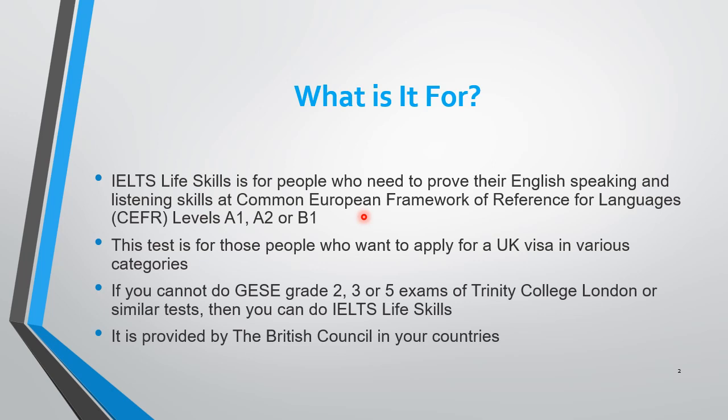Now IELTS Skills for Life has started offering A1, A2 and B1 levels. If you do this test, you meet the requirement criteria for the Home Office of the United Kingdom. This test is for the people who want to apply for a UK visa in various categories. And if you cannot do JESE grade 2, 3 or 5 exams of Trinity College London or similar tests, then you can do IELTS Life Skills.